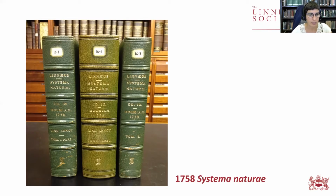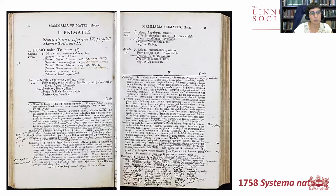He published many others. Systema Naturae 10th edition is mostly famous because it is the first time that Linnaeus used his binomial nomenclature for animals. For plants, it was a little bit later in the 1753 Species Plantarum. Now, the binomial nomenclature is what has lasted, really. It's his inheritance. We do not use Linnaeus's classification, but we do use his binomial nomenclature, by which we name every organism scientifically using a genus name followed by a species name.